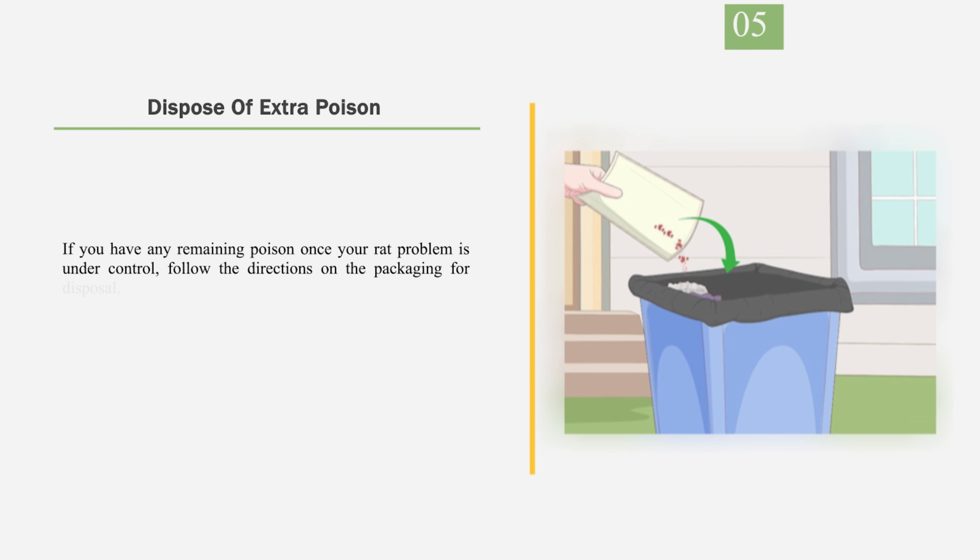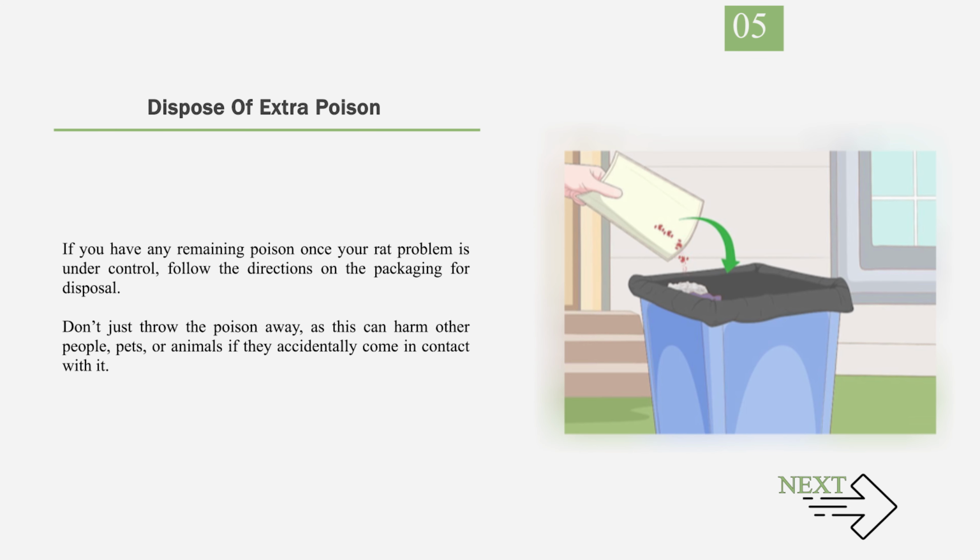Number 5. Dispose of extra poison. If you have any remaining poison once your rat problem is under control, follow the directions on the packaging for disposal. Don't just throw the poison away, as this can harm other people, pets, or animals if they accidentally come in contact with it.